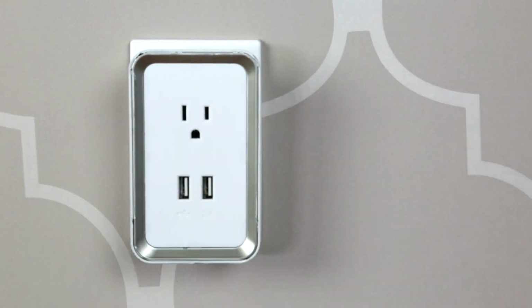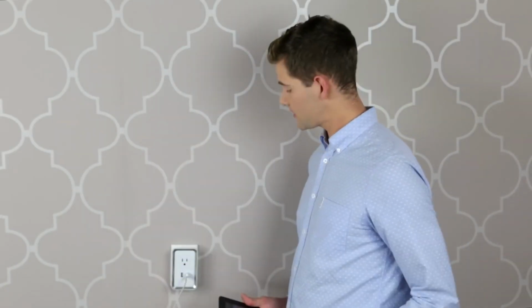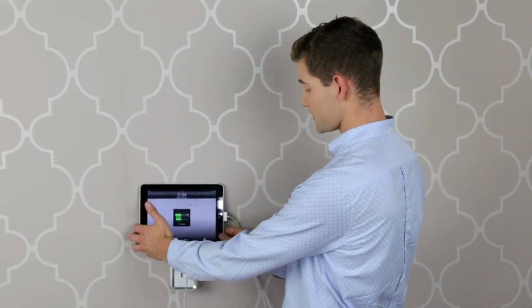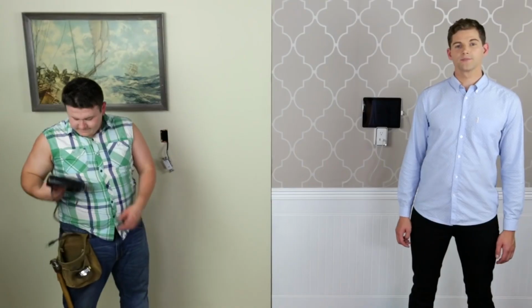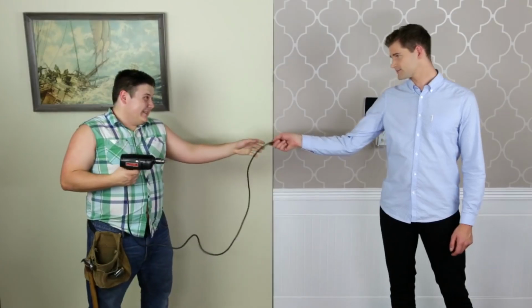It just plugs in. Smartlet has double, high-speed 2.4 USB ports, so you can charge any device. It even has a handy place to rest your device while it charges. Smartlet even leaves an existing outlet free, in case you need to plug in something else.